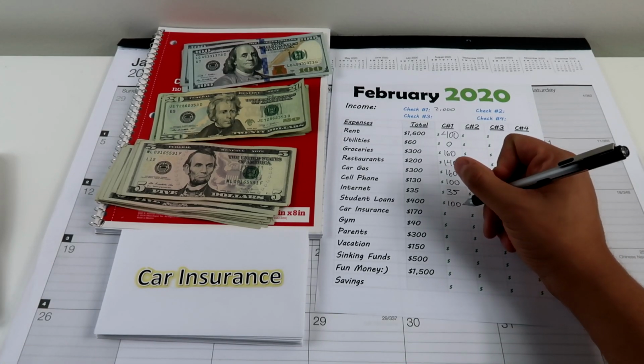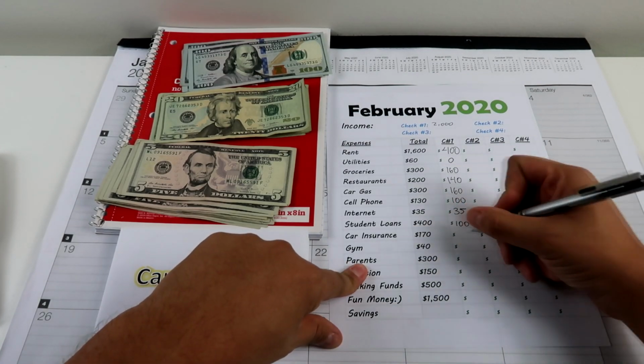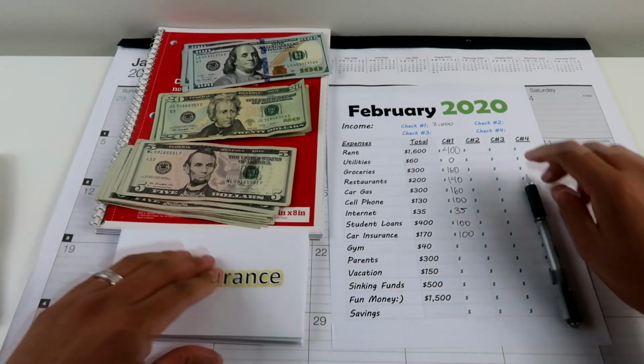Now the next item is the insurance. Car insurance for the whole month is $170, but for today we're only going to put in $100.